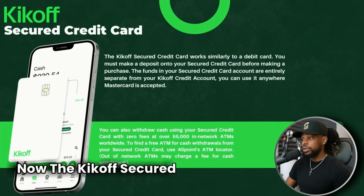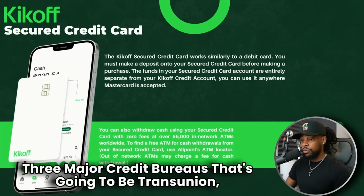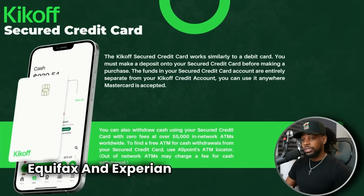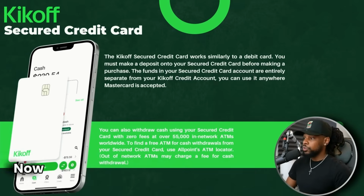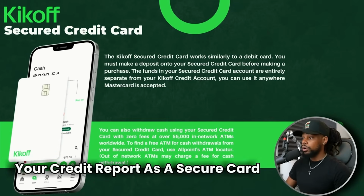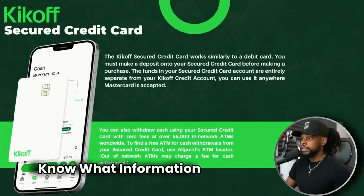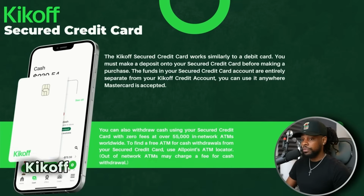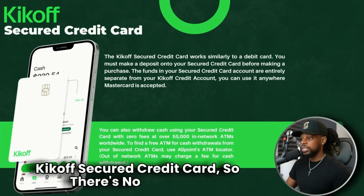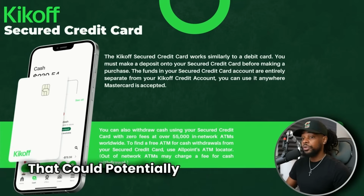Now, the Kickoff Secure Credit Card reports to all 3 major credit bureaus. That's going to be TransUnion, Equifax, and Experian, as long as you at least make that minimum deposit of $50. Now, you will see the account show up on your credit report as a secure card or open account, depending on the bureau system and exactly what information they decide to use. Now, Kickoff does not report utilization for the Kickoff Secure Credit Card, so there's no potential for high utilization rate or anything like that that could potentially hurt your credit score.